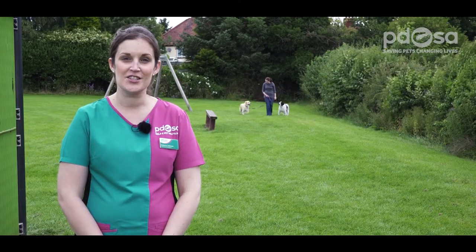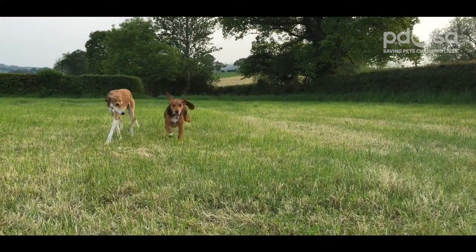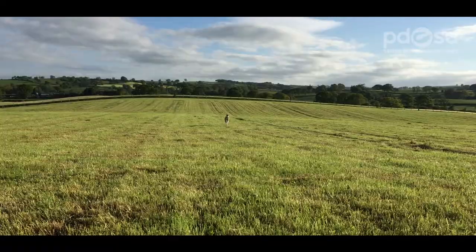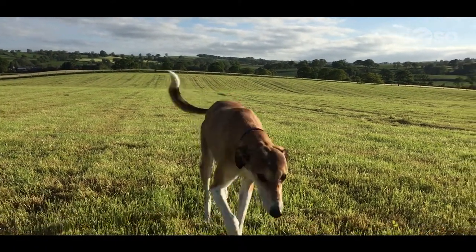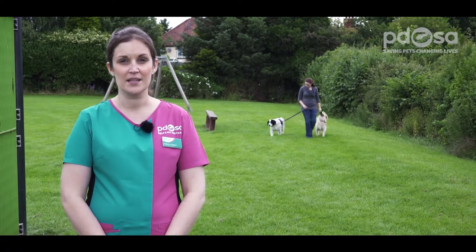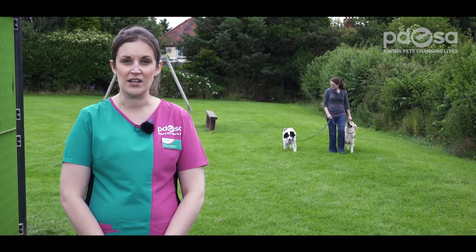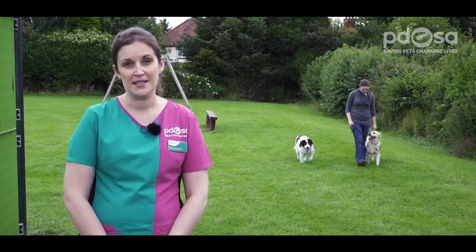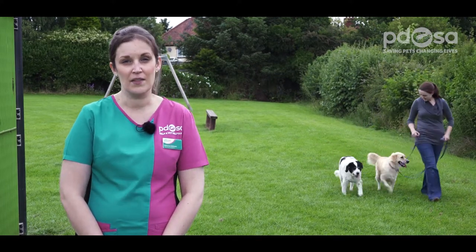So what else can you do to help your pet shed the pounds? Exercise. It's so important, not just for their physical health and to get weight off them, but also for their mental well-being. You may find at first that your pet struggles with too much exercise if they're overweight. We don't want to push them too far too fast, so build up exercise gradually. Be guided by your pet. If you can see they're struggling, stop for the day and try little and often, and then work up from there.